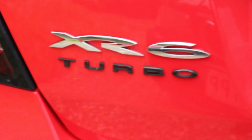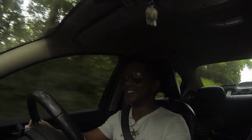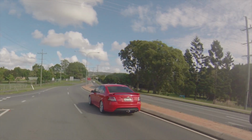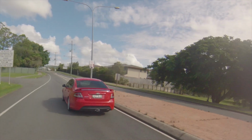So this Falcon is pushing out 250 kilowatts at the wheels, and I think he said 530 newton meters of torque. Is that what he said? Yeah, 530 newton meters of torque.